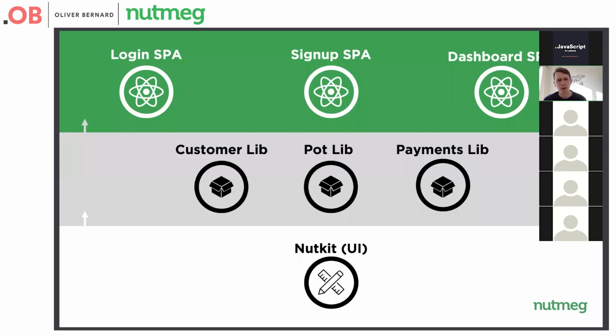So as we've evolved, we've introduced a middle layer which sits between the design system and the apps. They're known as the domain libraries, which is a way for each team to create their own portable feature packages that can be imported into the applications. I've only listed a few of the domain libraries here to keep the diagram simple. And all of our domain libraries use Nutkit UI components to build their features. All styles always originate from the design system.